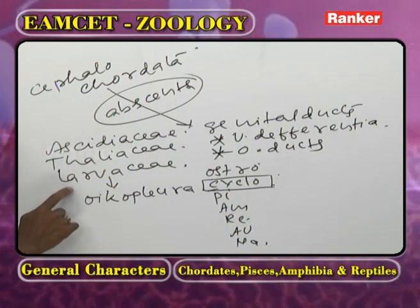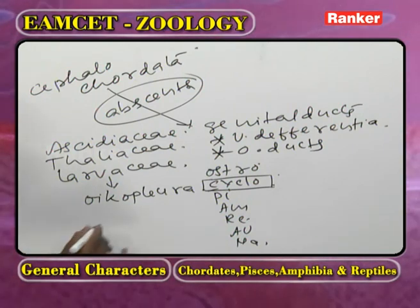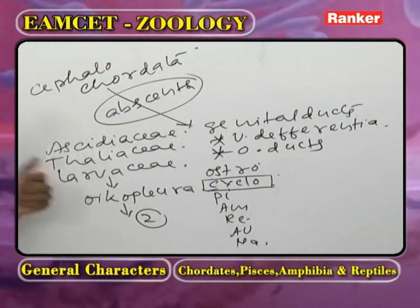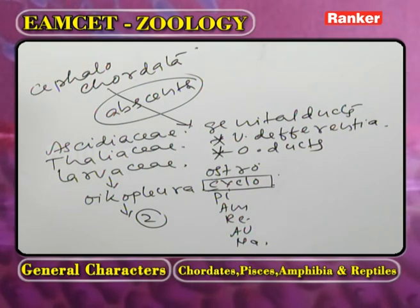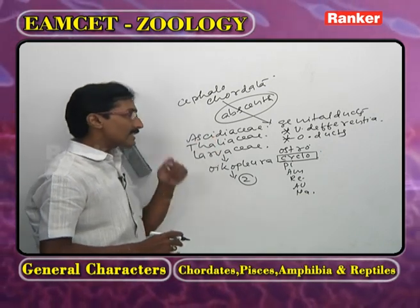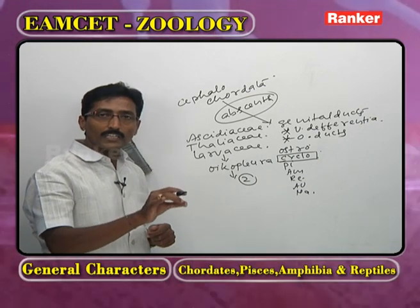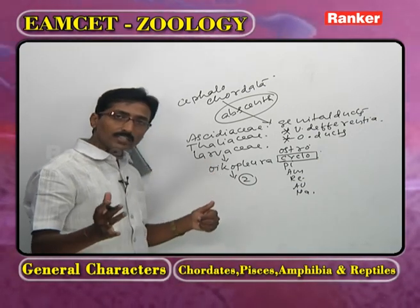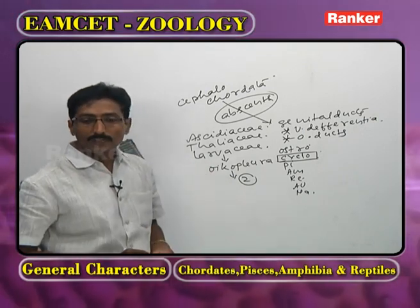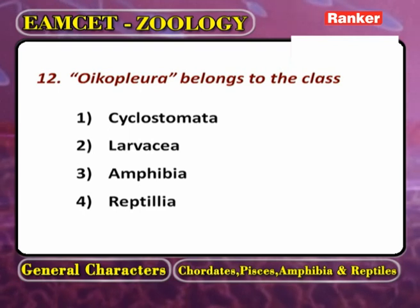Again, you have to observe. This is the only chordate with the least number of gill slits, two. And in the class Larvacea, throughout the life, what is persistent? The notochord. But in the class Ascidiacea and Thaliacea, the notochord is present only in the larval stage. But in this class, throughout the life, the notochord remains as it is. Now, what is the answer for this question? Oikopleura comes under the class Larvacea.